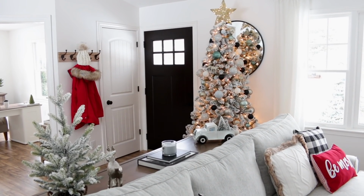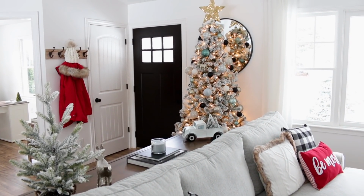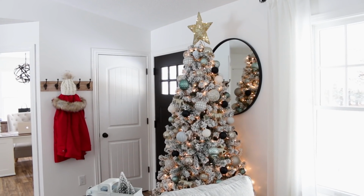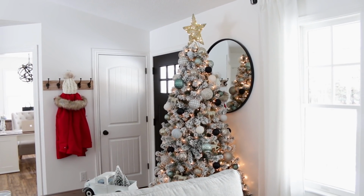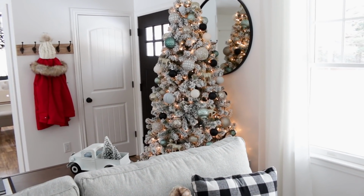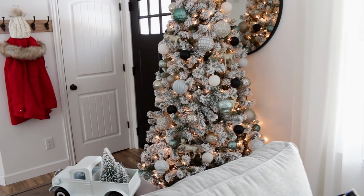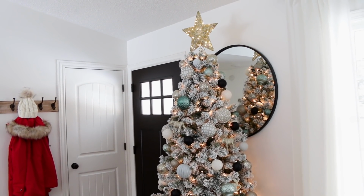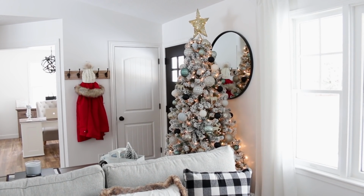I didn't think it was going to be anything special, but this tree was so nice and full when I was shaping it. I couldn't even believe it because normally with my other trees when I'm shaping them, it's kind of a disaster and there's always bare spots. And on this tree, there were no bare spots. I couldn't even believe it. This tree was so easy to shape. I am so in love with this tree. I would definitely buy more trees from them.